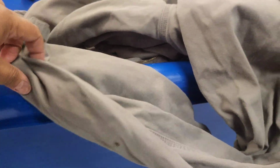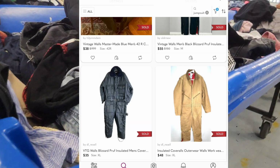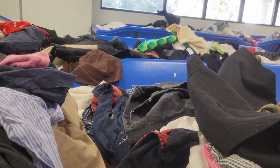Oh, this piece. I wish this would have been in shape. So this is similar to a Carhartt, a men's gray work jumpsuit. I think it was vintage, but it just had too many flaws. And maybe if I would have had more energy, I probably should have looked it up, but it had that on the collar. So here's the brand here. The brand is Walls, but just a full body men's jumpsuit. And it had some staining on the bottom, like the buttocks area. So I was like, no, I don't know what that is, and I'm not dealing with it. I didn't want to deal with it.